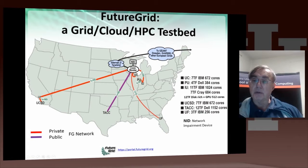And then we, of course, can cross to the other continents, Europe, and of course China, etc., Asia rather. And JOMS is the European network. TAC has a purple line saying that that's a public link. We could not afford a private link to TAC. There's a machine called Alamo there, Sierra and Lima here.